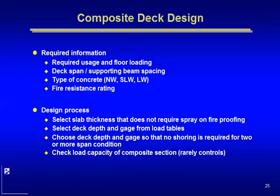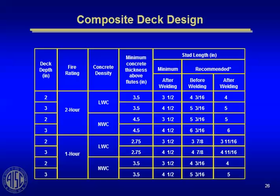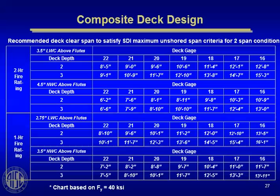We talked about, I think, most of this as it relates to composite deck. You've seen this same table before, where it's just nothing more than a function of the deck depth, the type of concrete, lightweight or normal weight, the hourly rating you need, and what stud is recommended for that assembly. That's what this slide's all about. You saw this slide before where it also gives you the recommended spans for different types of deck that are carrying different floor thicknesses, either normal weight or lightweight concrete.